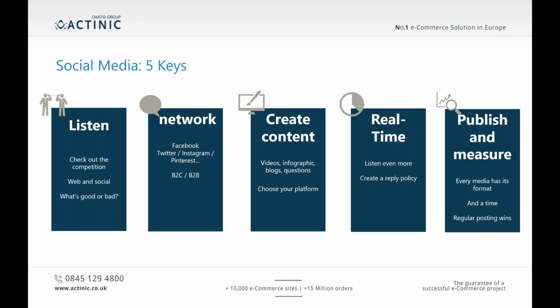Measure is very important. Of course, regular posting is good, but as I said, you don't have to tweet 10 times a day on different topics or on the same topic. It's not necessary.